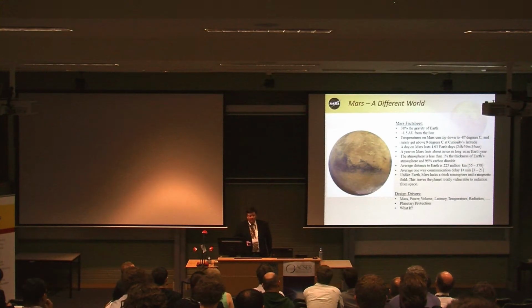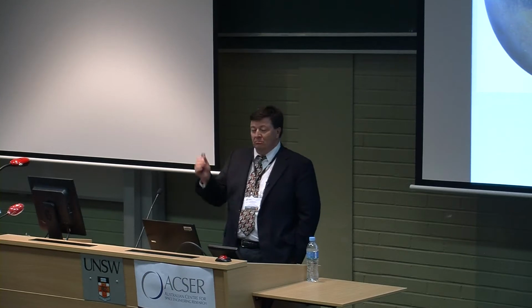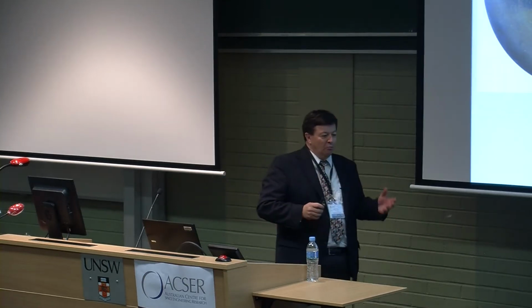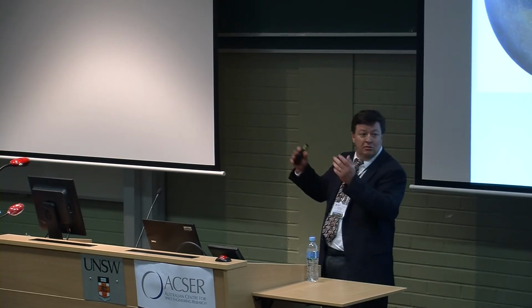And finally, the what if. We spend a tremendous amount of time working the what ifs. We have software that has 40,000 parameters that can be uploaded. And when you think about all the different scenarios of what if there's an earthquake in Pasadena and we lost contact, can the rover save itself?